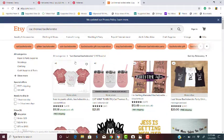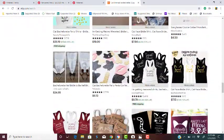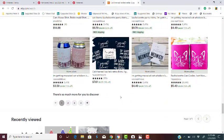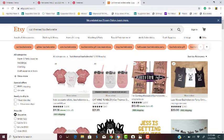Speaking of that, for cat themed bachelorette, there are only 149 results. So you could definitely get seen in this category. That's not even that many pages of results. I'm not sure how many items are on one page, but it looks like there are only 4 pages of results. So even if you were the very last one, there is a chance that somebody will go through all 4 pages. If you're on page 100 out of 1,000 pages, then you're probably not going to be seen. But this would give you a really good chance of getting seen if you can make something in this category.